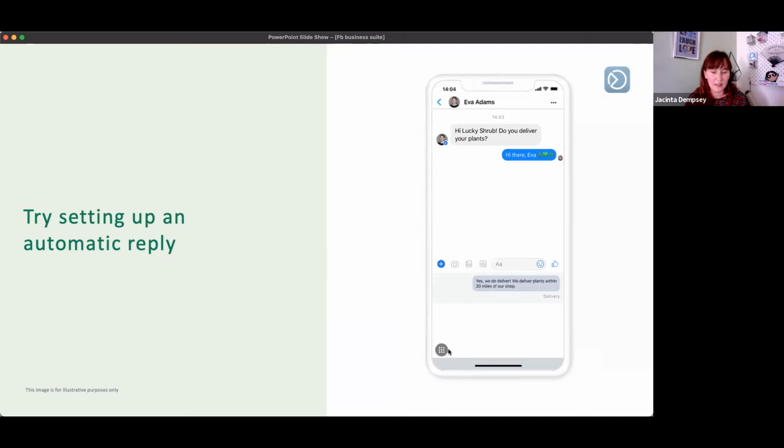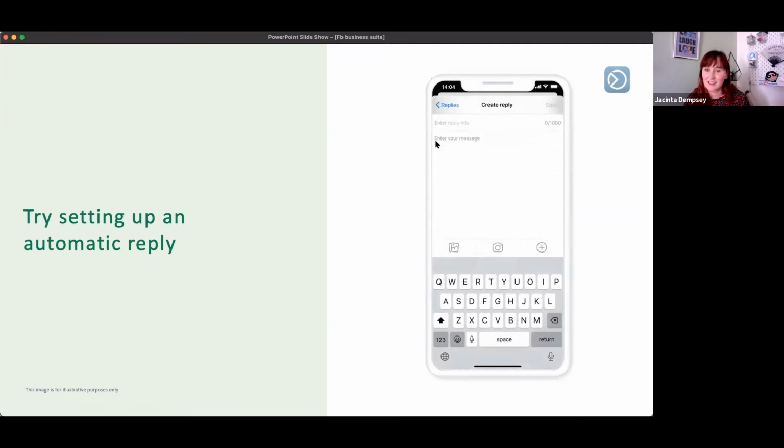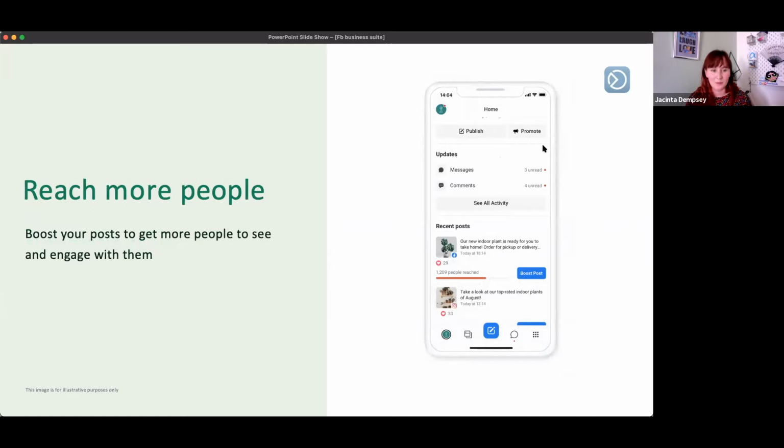You're going to click on these little 9 dots here, and it will open up this, and you will see they have in the title of that reply and then what that reply is to make it easier to find. You're going to click on the little pencil button and you're going to enter your title, and then you're going to enter the message. So like this one, annual sale, then you're going to click save, and that's it done.